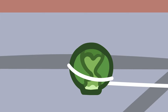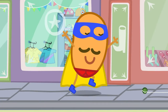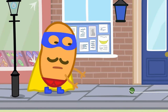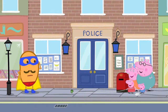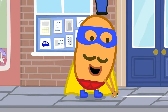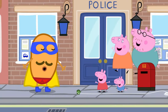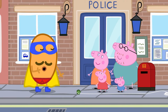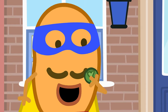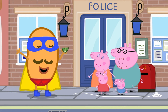A Brussels sprout in need of rescue. Have no fear, little guy. I'm here to... Now I'm here to... Not quite. Silly super potato. Gotcha! You're safe now. April Fools! Oh, ha-ha! What a super joke, Peppa. And what a super sprout!